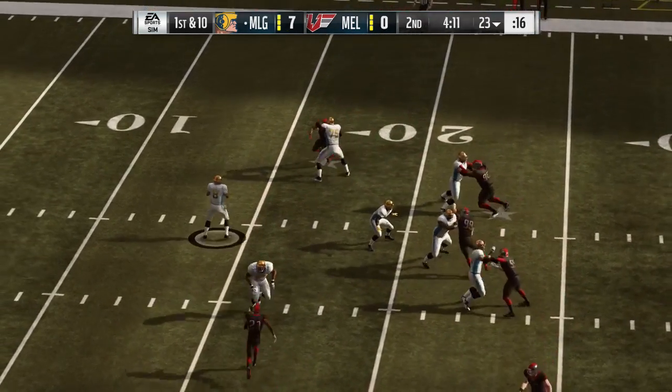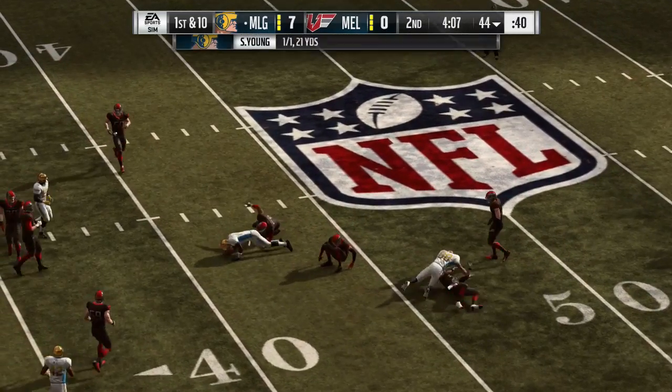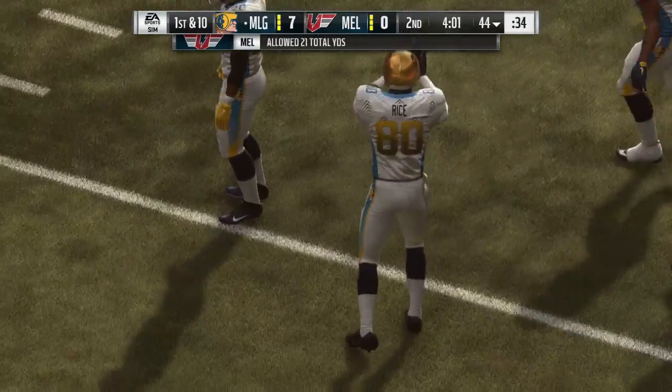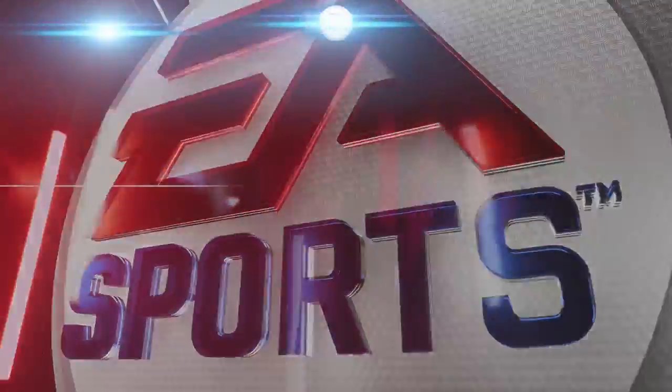Now a play fake here on first down. Over the middle, that's caught by Rice. And he'll get this one way up just shy of the 45-yard line. And a nice gain of 21 yards. A nice catch there by Jerry Rice.